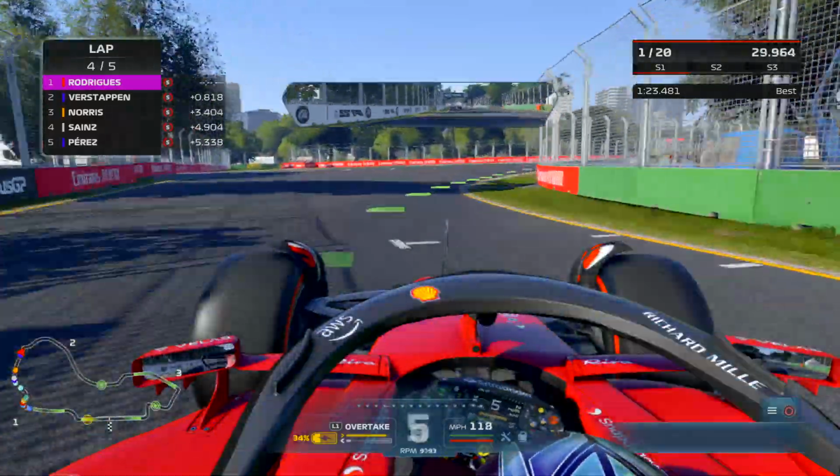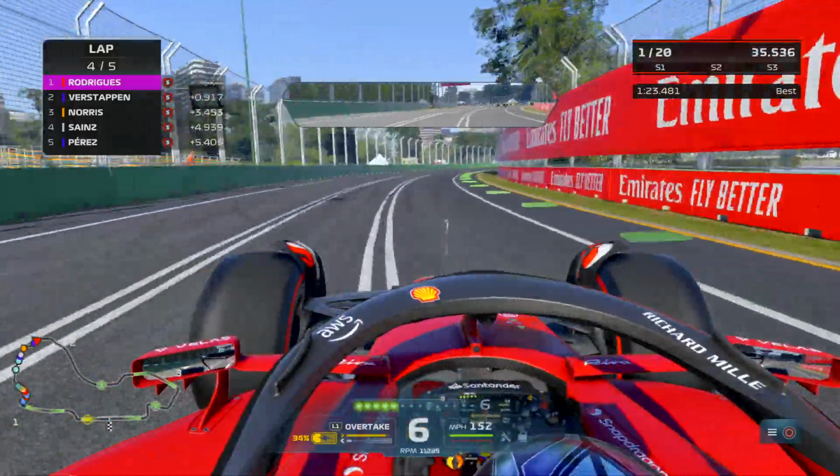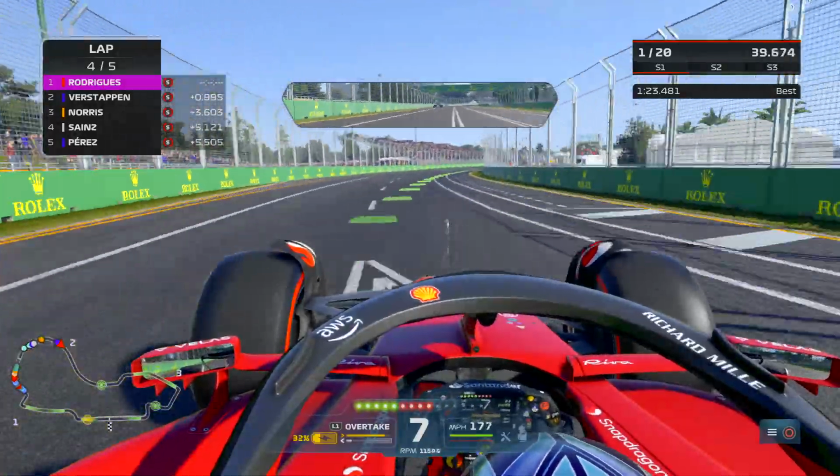Gap to your teammate behind is 12.5 seconds. They're on fresh softs. They're in 12th. Your last lap time was a 1:27.5.